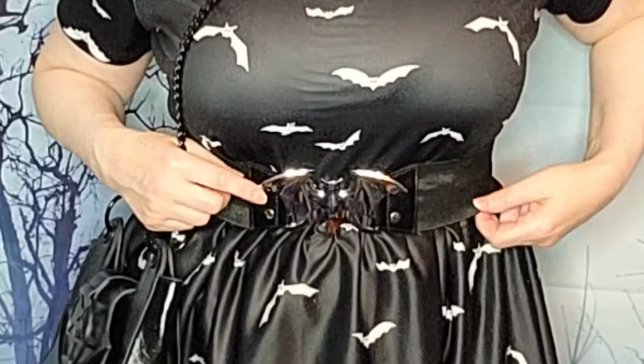And this bat belt is by, I believe, Kreepsville 666, if I remember correctly. Back on here, get myself situated. But yeah, I do believe the bat belt is by Kreepsville 666, and I think I got it off of either Amazon or eBay. Like I said, if I can find it on Amazon, I'll put the associate link down below. And then of course, my Killstar Batwing purse. And yeah, I think this outfit is absolutely adorable.